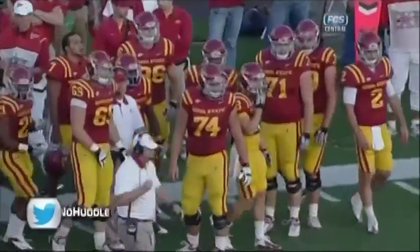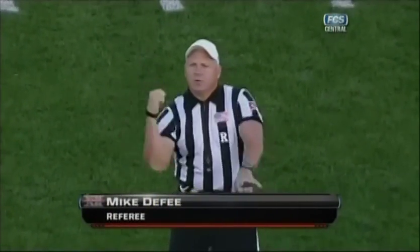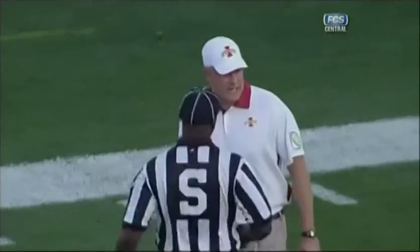Uh-oh, Dave. Late flag, Mike. Let's see what this late flag's about. After the play, personal foul, unnecessary roughness. Iowa State, number 52, half the distance of the goal, first down.